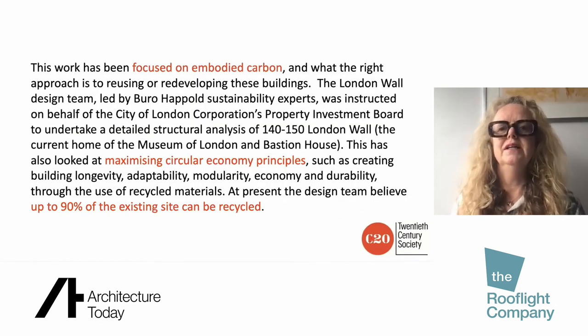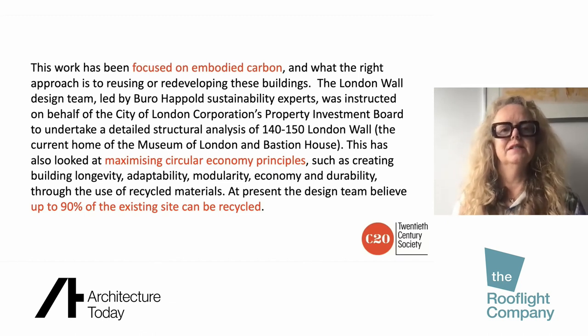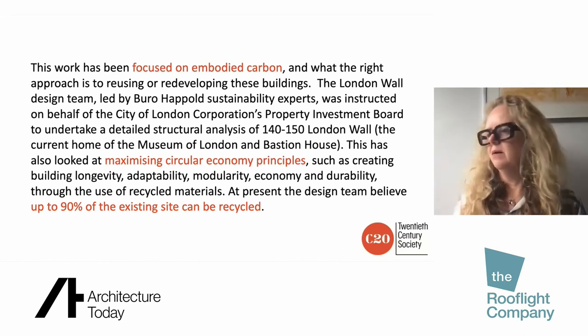And it carries on, it says the work has been focused on embodied carbon. They've got all the jargon, maximising the circular economy principles, and the final line says that the present design team believe that up to 90% of the existing site can be recycled, but that's recycled in any form, and definitely not reusing the existing building fabric on site in the most environmentally friendly way. Don't know where that 90% is going to end up.